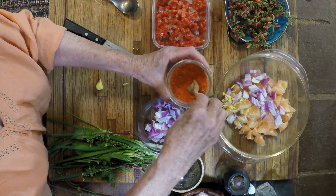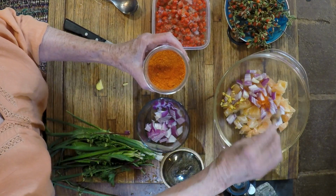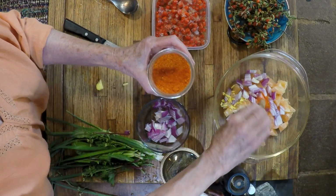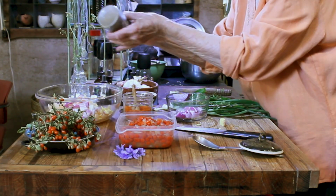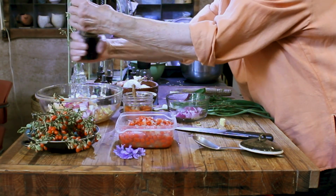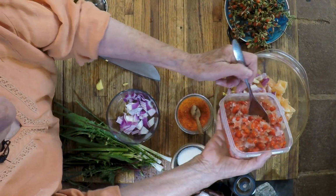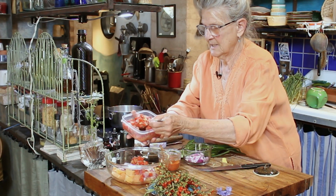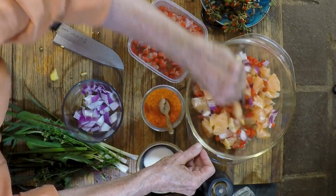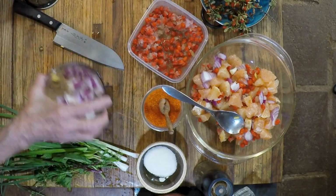hot chili powder from the garden, chiltepines, and you can make it as hot as you like. Some salt, a little bit of pepper, the wolfberries. These were frozen, so they're still a little frosty. And while those thaw, we'll chop the greens that are going to go in.